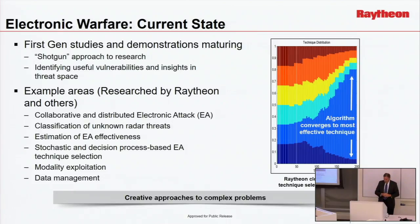So the picture on the right is trying to show our algorithm trying to make a decision about what technique I should use. It's looking and making a series of decisions, and the growing blue is saying that's the one that looks like the most probability of success. So I'm going to go along that path, and then see how it works.